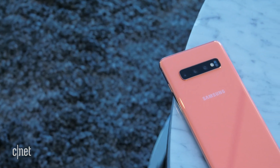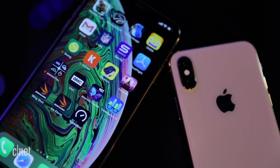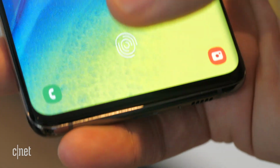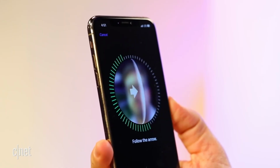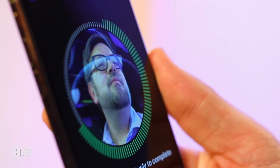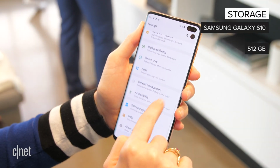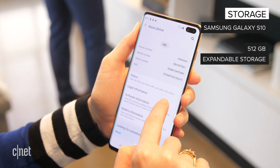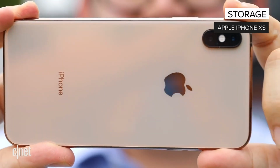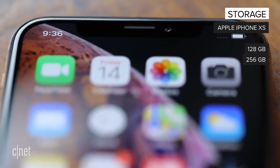The Galaxy has Qualcomm's latest Snapdragon 855, while Apple has its most recent A12 chip in the iPhone. Samsung has put a brand new ultrasonic fingerprint reader embedded in the screen, plus facial recognition. Apple uses its own version of facial recognition called Face ID, or a PIN, to authenticate and unlock your phone. For storage, you get the choice of either 128 or 512GB on the Galaxy, plus it also has the option to add a microSD card for expandable storage. The XS has three storage options of 64, 128 or 256GB with no expansion option.